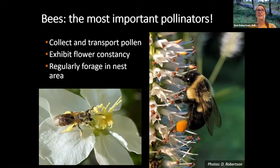The third reason that bees are the most important pollinators is because they regularly forage in areas around the nest. This can be great news for farmers and gardeners, because if you can provide nesting habitat to encourage native bees and keep those near your crops, that will really help provide additional pollination services where they are needed the most.